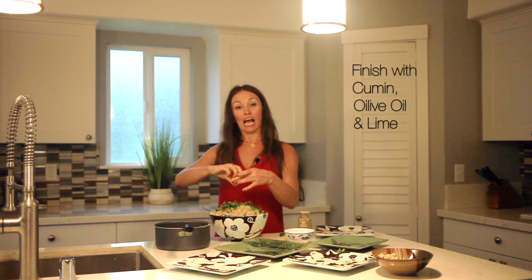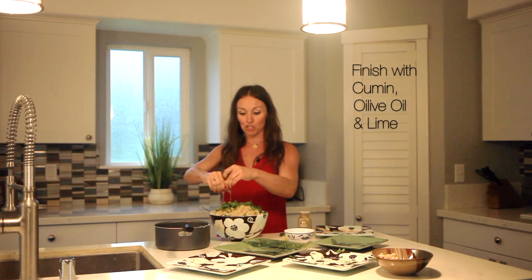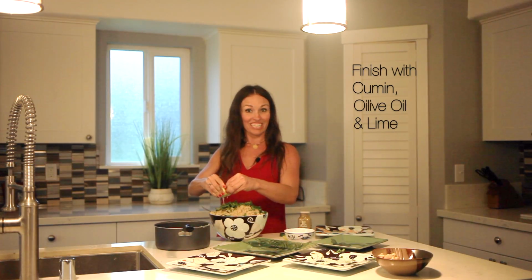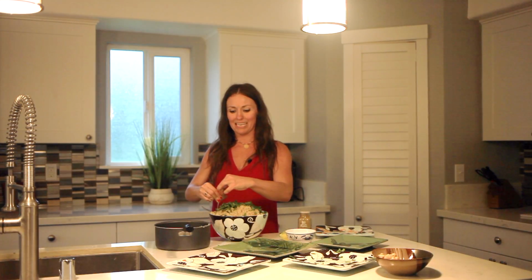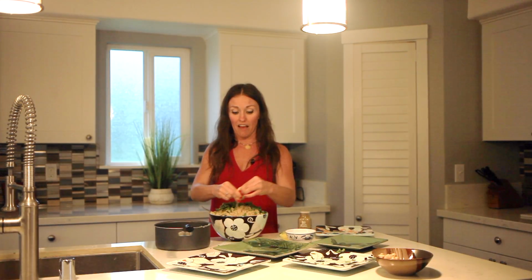And then I'm squeezing a little bit of lime juice on as well, just to give it a little bit of that citrusy flavor. You can also use lemon juice. You can be creative with this recipe. It's such an easy recipe, and I love that it's full of fresh ingredients.